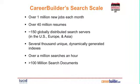So to tell you about our scale, we're not at Twitter scale, but we're relatively large. We've got about 1 million new jobs each month that flow into the system, over 40 million resumes, that's constantly growing. And we've got several other types of data which go into analytics as well. Tens of millions of more documents.